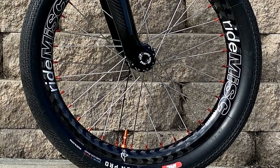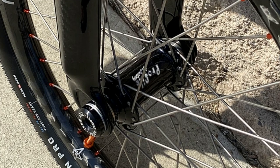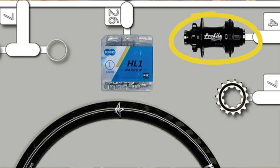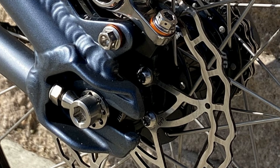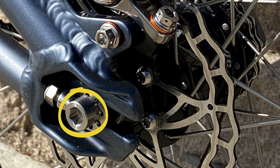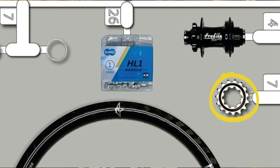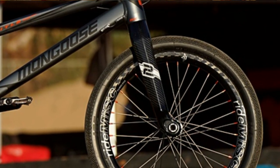It's got the Ride Mist carbon tubeless tires with the 4K weave, Profile AC2 20 millimeter front hub, Profile AC2 10 millimeter disc brake rear hub, Profile Racing 20 millimeter aluminum axle bolts. The rear axle bolts are Profile Racing Volcano Wallace titanium bolts and tension spacer. Profile 15 tooth rear cog with a locking ring and spacer. Round 2 pro tapered carbon forks with 20 millimeter dropouts.